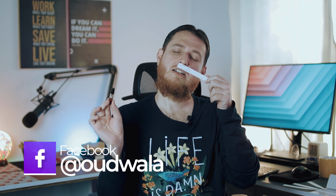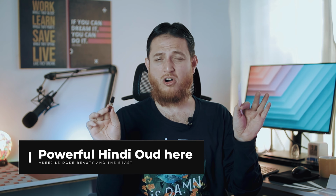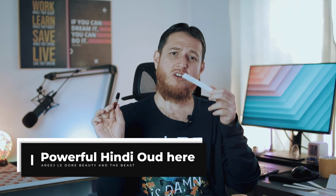Rose is there. It is very light rose, calming rose, not heavy like Turkish rose. Turkish rose is a bit more powdery. This is a light, watery kind of rose in the background. Oud is overpowering over here, Hindi oud all over everywhere. So cocoa is gone, almost gone.